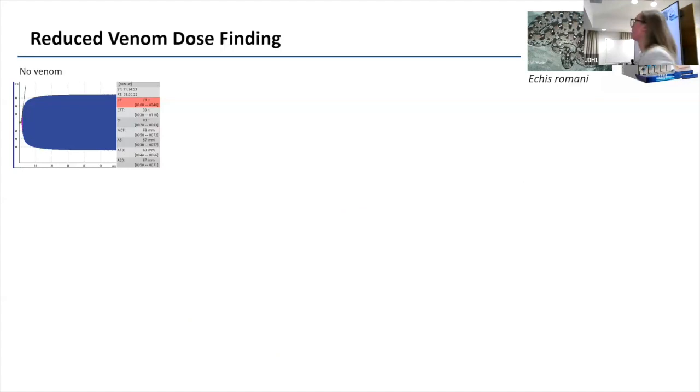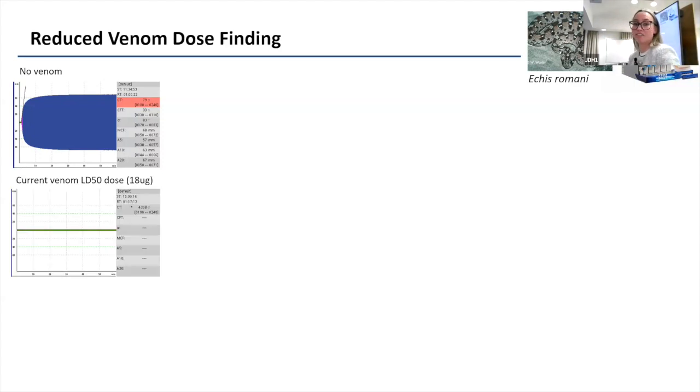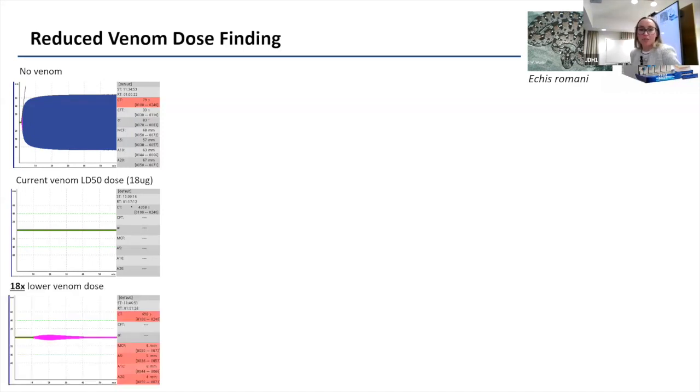So when we've run these studies, you can see in the diagram you get a big clot when just PBS is injected. It doesn't take long to clot, and it forms a really firm clot. When we give the current LD50 dose of venom, which isn't what would be used in a preclinical antivenom study, this is just the one LD50 dose, typically they would use 2 to 5 times, you can't quantify anything. It's just a flat line, nothing's clotting, and you can't really take much from something you can't quantify. When we administer an 18 times lower dose, you can see that a very, very small clot is forming, so you've got something you can quantify as a starting block.